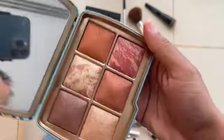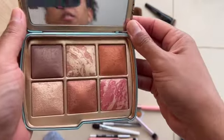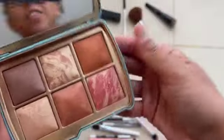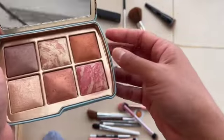Hourglass Ambient Light Powder Palette, not powder, palette. Ambient Light Edit Unlocked, the Tiger palette. I use this every time I did my makeup. I've gotten a lot of use out of this guy.